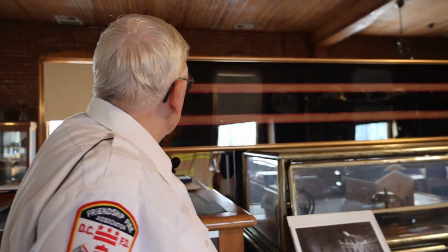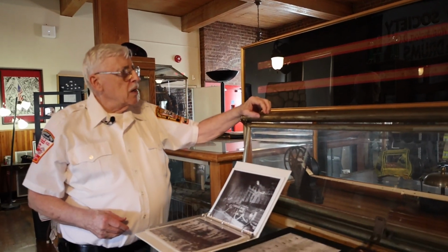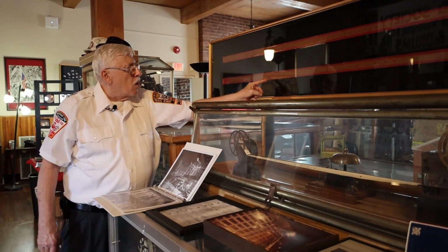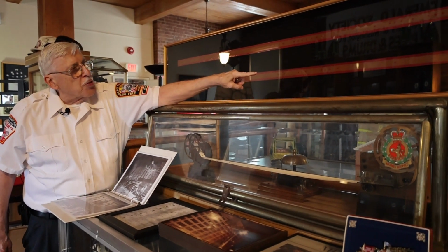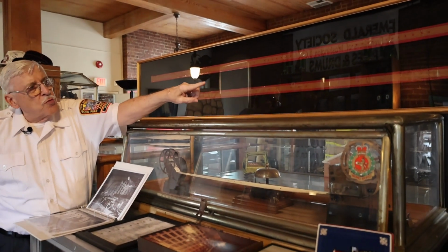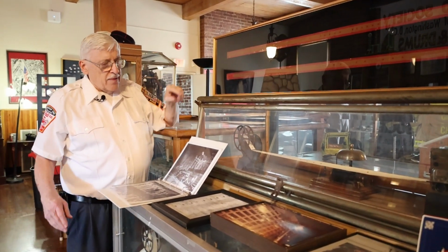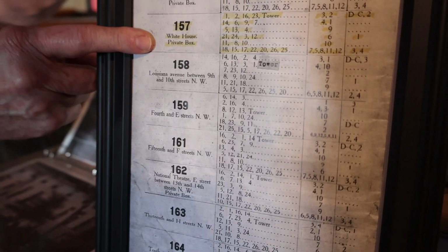This is box 157. Came in 3 times, which is the normal cycle for the box. Below it is 221, which back then was a second alarm. They changed it later to 222. 223 for a third alarm, and then 224 for a fourth alarm. Now box 157, if you look on the sheet here, is for the White House.